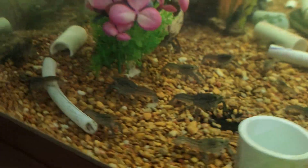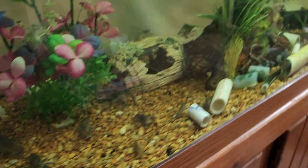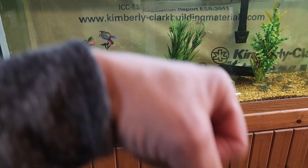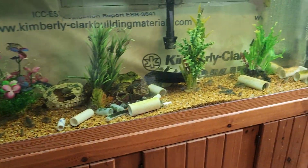But the bad thing is we know they're repopulating. They clone themselves. They have their own eggs when the water temperature's right and everything's right. None of them are on eggs right now. Their tails curl under and they wave like this, their tails, to keep them oxygenated.